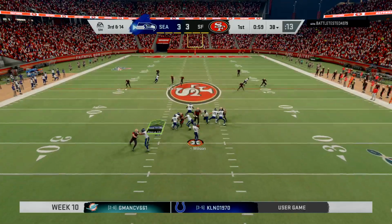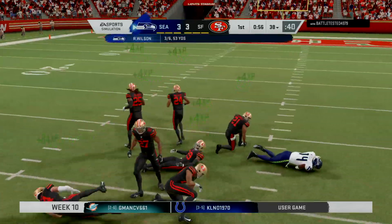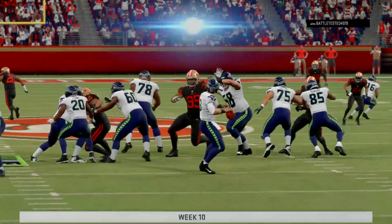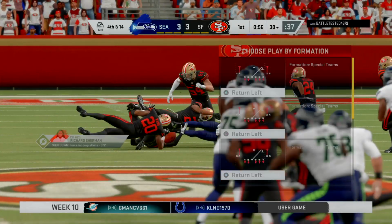3rd and long. It's Wilson. And that'll wind up incomplete. Bold play call there. Now it's 4th down. You hear the calls for a penalty, but I just don't think so.